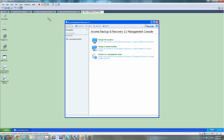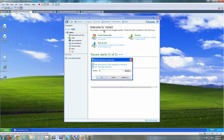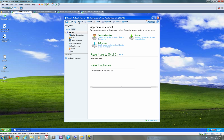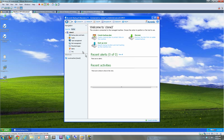Now, we're going to want to go back to our hub. We're going to want to connect to all of the machines. Manage a remote machine. Clone 2. Clone 3. Remember, this is a gigabit network. We're not using wireless, but certainly we could. So we have clone 1, we have clone 2, and we have clone 3.